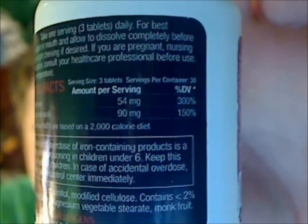So this is what it looks like. This is a natural orange flavor. Now, I didn't look at this right. It does say 90, so apparently the serving size is 3 pills for iron. And that's unusual. Usually, iron is just 1 pill. This does have vitamin C. That's kind of weird. This is the only one that has a childproof lock. Go figure.